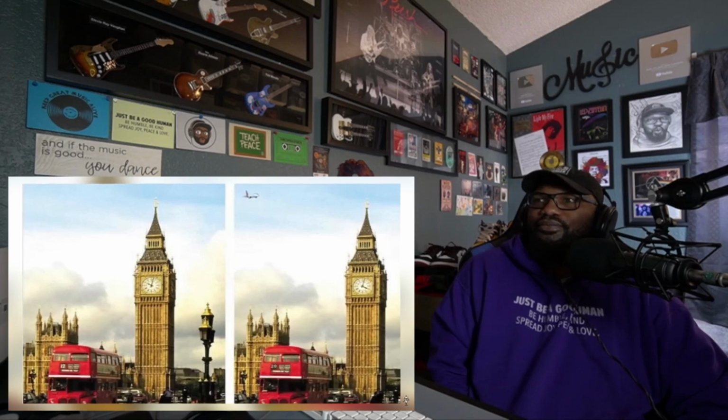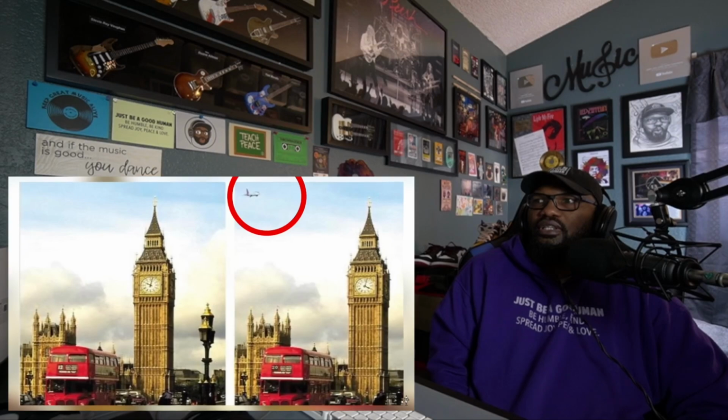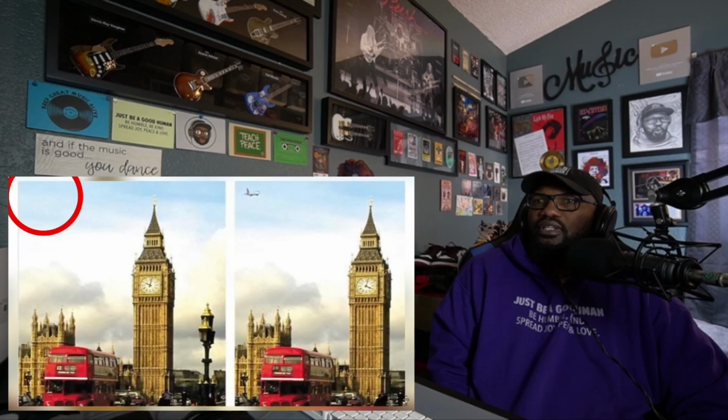The actual difference between the two is in the upper right-hand corner. In the photo on the right, there is a plane in the sky. In the photo on the left, there is no plane. If your eyes went directly to the top of the photo, you got it right away. Your work is not done yet, though. There is actually a second difference in this photo.